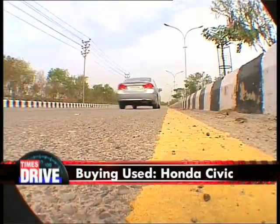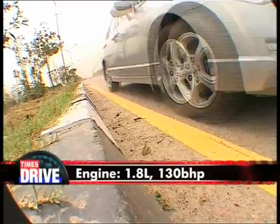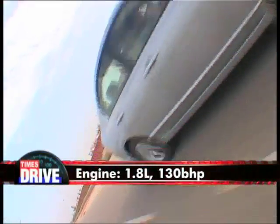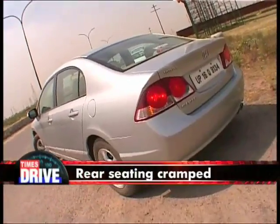The low-slung design promises a planted ride with minimal body roll. The 1.8-litre motor pumps out 130 bhp, which makes it adequate enough for city sprints and highway rides. Minor glitches include cramped rear spacing and low boot space.